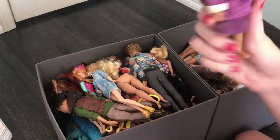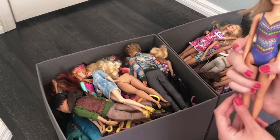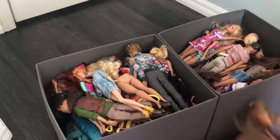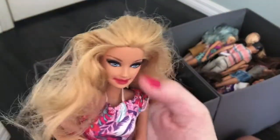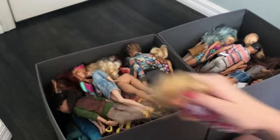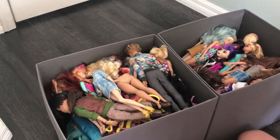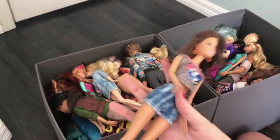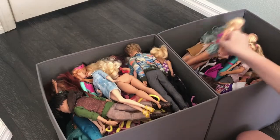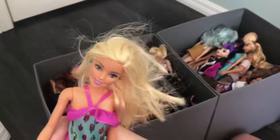An American Girl doll who desperately needs a makeover. A swimsuit doll, Barbie. Got another doll here. It's a Barbie from when I painted her lips, bought from eBay. Ken doll. Some doll I got from eBay. Barbie with turquoise earrings.